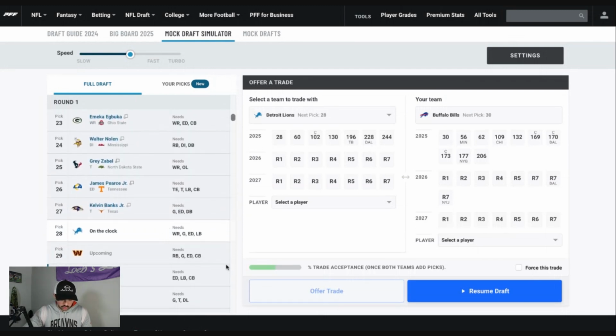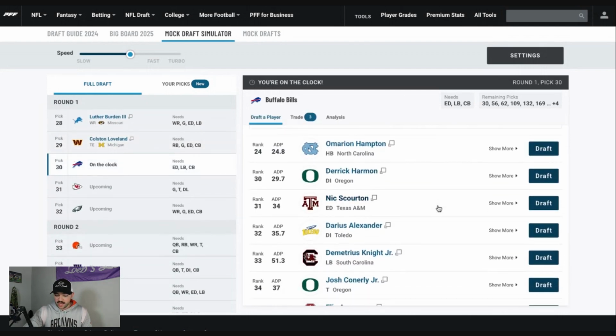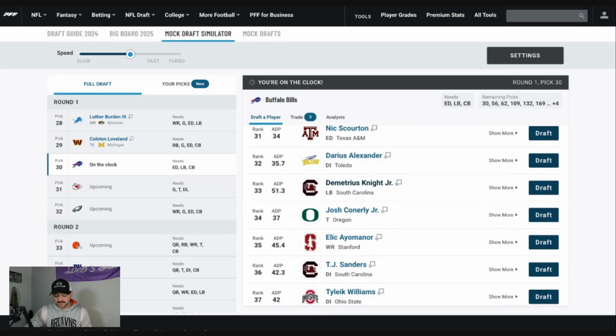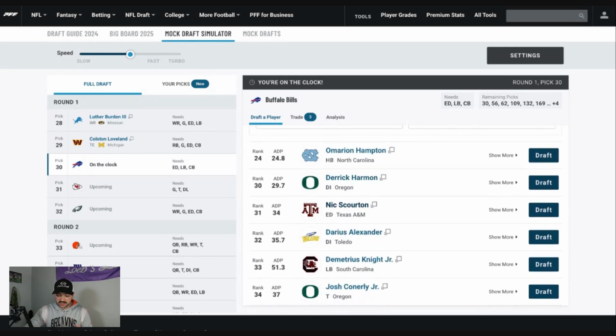Now, pick 28, Detroit's on the clock. We're going to let it roll to us at 30, see who's available for us. We have a bunch of potential options. We can get Derek Harmon, a guy who can step in and play next to Ed Oliver, who's been very good. We can go Nick Emmanwori and get our safety, but the safety depth in this draft is very good. So I think we probably wait on that end and we take an interior defensive lineman. That was one of our 4 big needs, right?